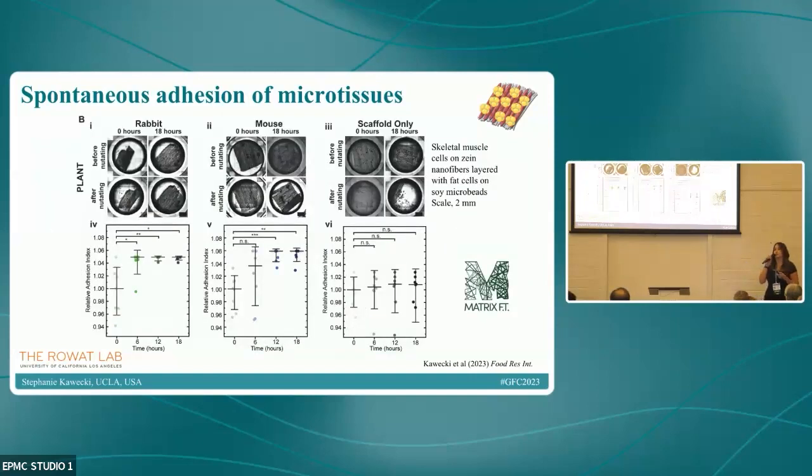But I wanted to see if this translated across different scaffold types and cell types. So we worked with Matrix FT to obtain plant-based scaffolds. Imaged here, we have skeletal muscle on Xeon nanofibers that are layered with fat cells cultured on soy microbeads. And then I looked at primary rabbit cells and mouse cell lines. And I found for both cell types that adhesion was occurring around the 6 to 12 hour time point.